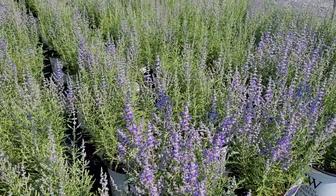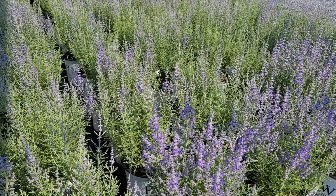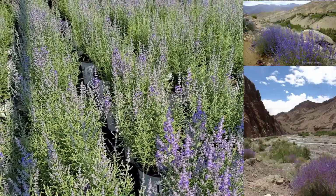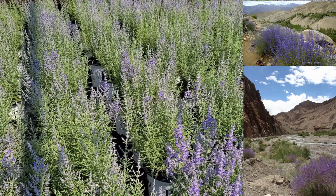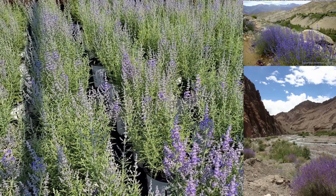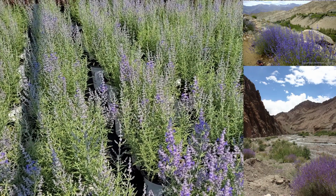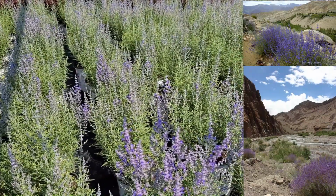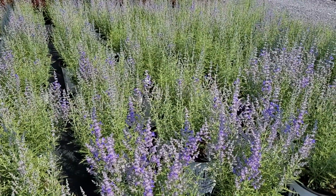Add to that the fact that this is a very hardy, tough plant. In fact, it's hardy to zone 4. You see, Perovskias are native to places like Pakistan and Afghanistan, Western China, into Turkey and Iran. It grows on the steppes and up into mountainous areas too. Quite inhospitable habitat, and that shows just how tough and hardy and reliable it is as a garden plant.